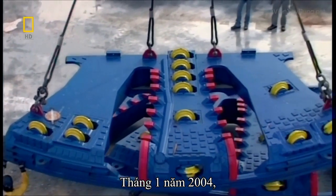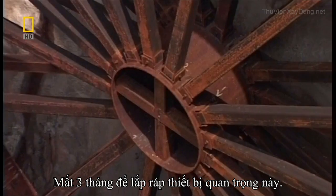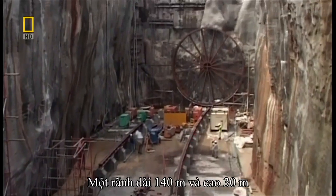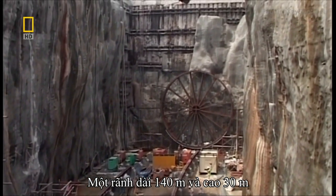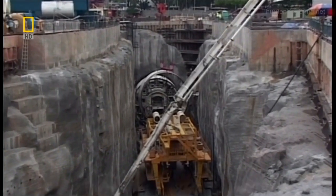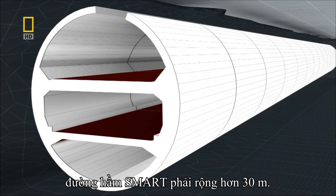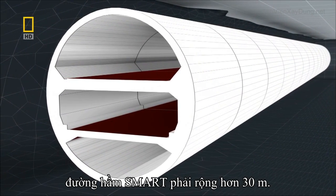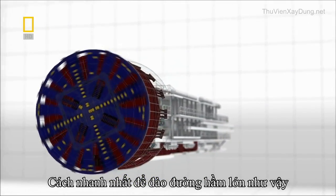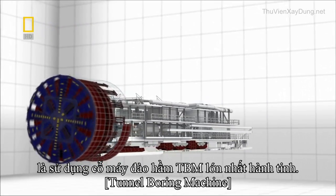January 2004. The first of the two mega machines starts to arrive. It takes 3 months to assemble at the project's staging zone. A giant shaft, 140 meters long and almost 30 meters deep in the middle of Kuala Lumpur. To accommodate a stormwater channel and a double-level internal highway, the Smart Tunnel has to be more than 13 meters wide. The fastest way to bore a hole that big is to use some of the largest tunnel boring machines, or TBMs, on Earth.